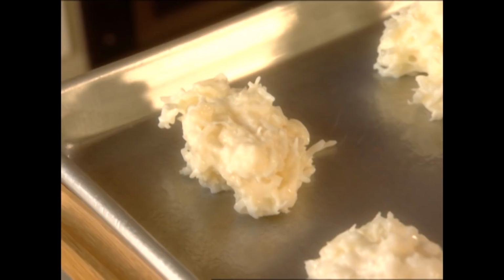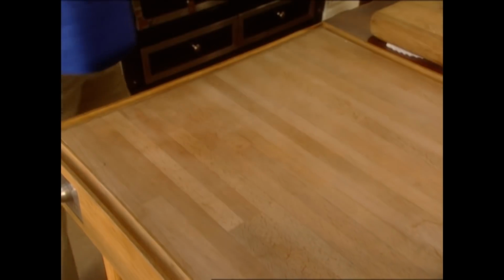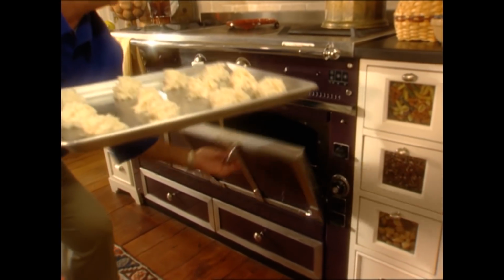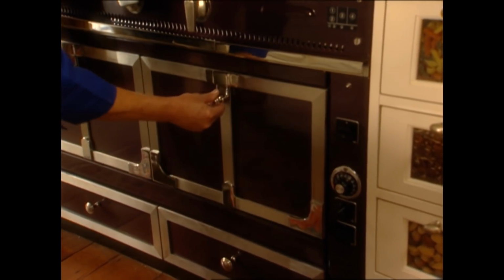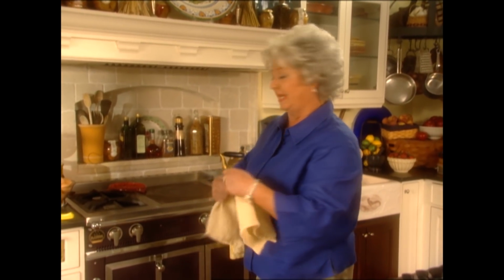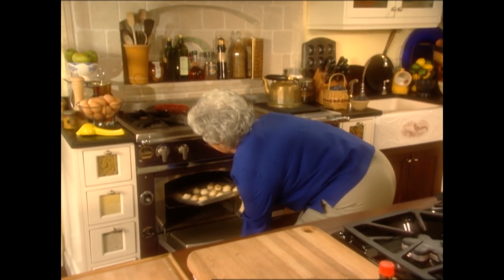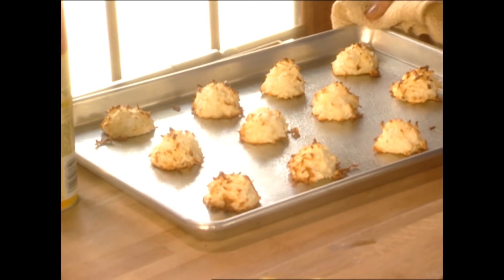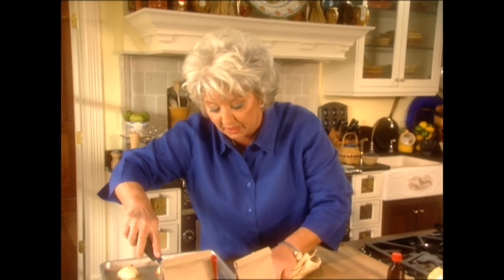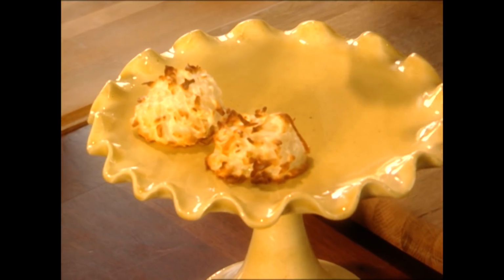All right, I've got the macaroons on our sheet, and we're going to put these in a 350 preheated oven, and we're going to bake them for maybe 8 minutes. I've got those in the oven now, and I've got another tray here in this oven, and they've been cooking about 8 minutes, so we're going to check and see what they look like. Oh, and they look good. These are actually a little tinier than the ones I made. I think I got a heavy hand with those that I just put in. All right, let's see how they're going to do. Oh, yeah. They're going to do nicely.